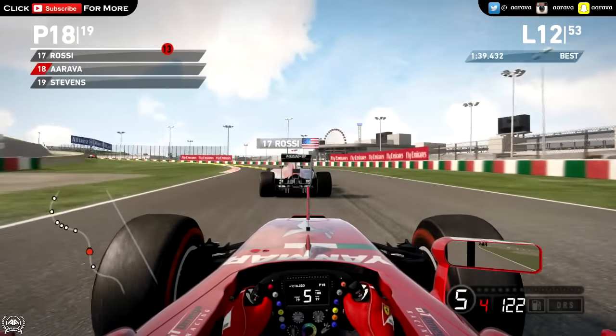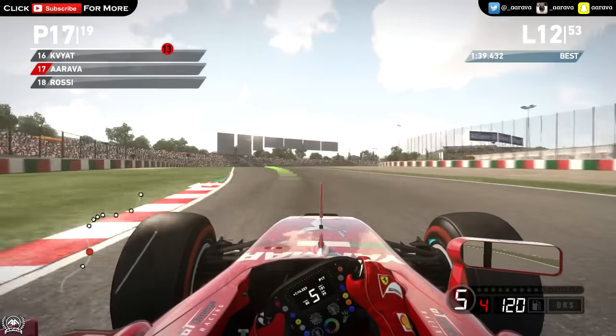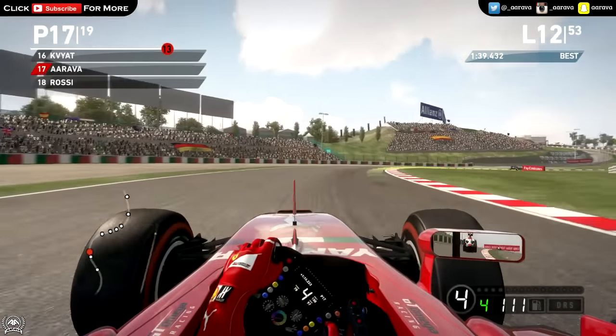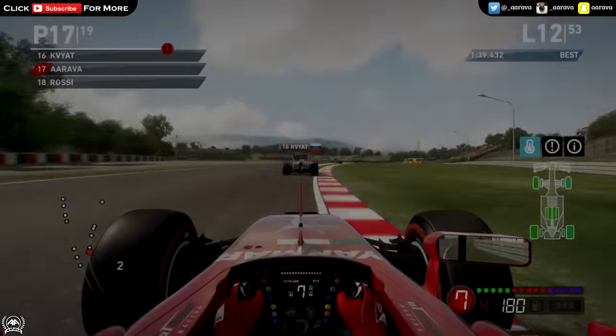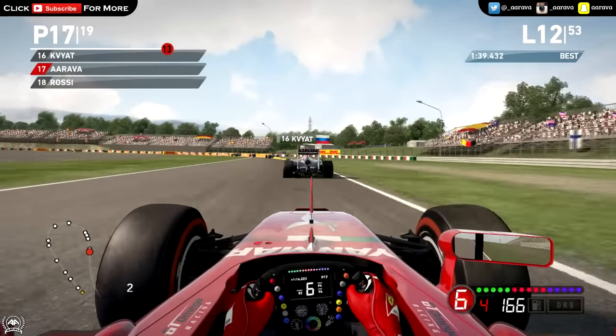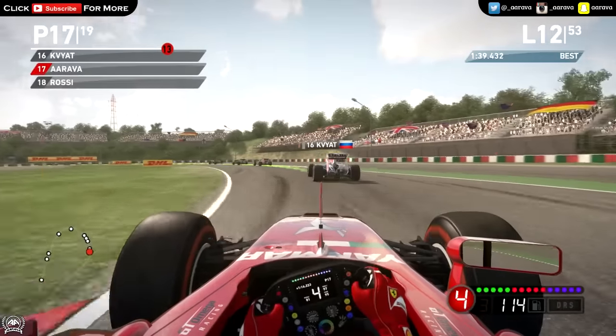Can we try hang around the outside maybe as he goes very slow? We go right around the outside, and we've got him there for 17th place. He was on the option tires as well, so just showing you the downforce levels between the Manor and the Ferrari car. So now, onto the end of lap 12, through the Spoon corner.